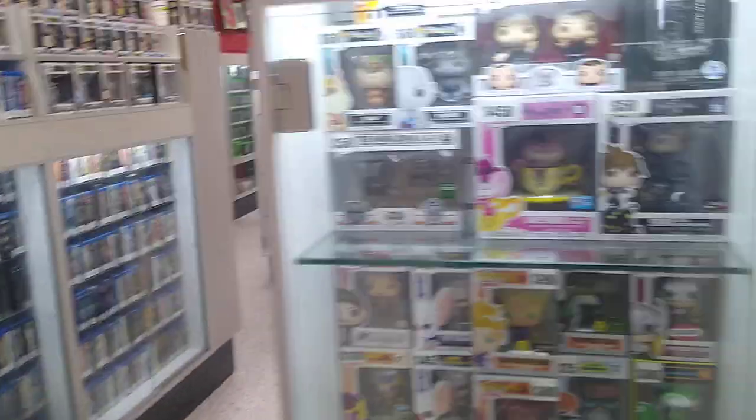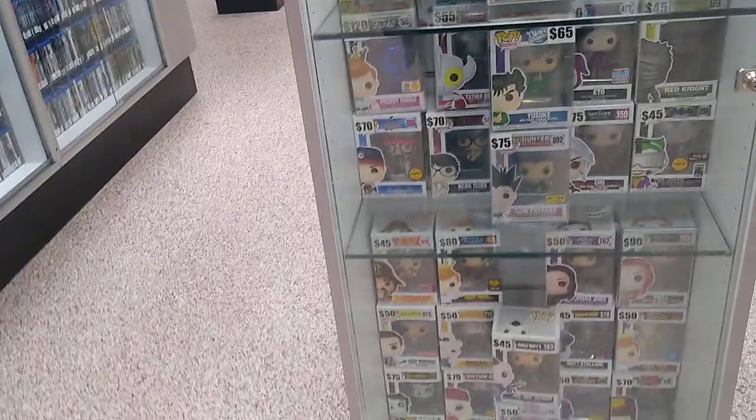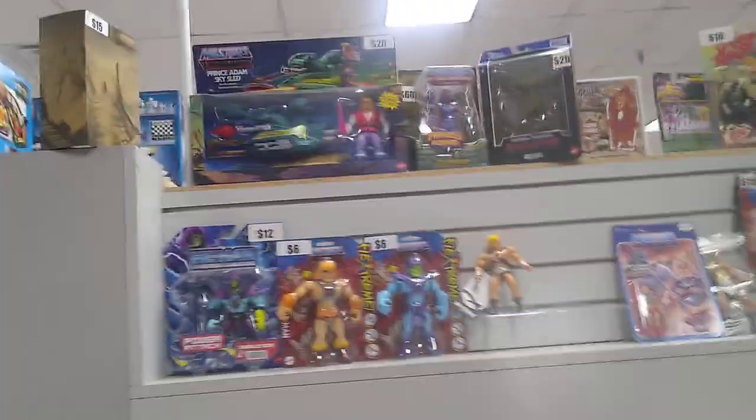Over here, we got some Funko Pops. That's awesome. Cool Funko Pops. They got quite a collection of those. Here's where I grabbed that Masters of the Universe Skeletor, because I opened myself up to it. I never bought one, so I'm getting one. Got some more G.I. Joe. More Funkos up there.